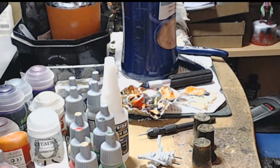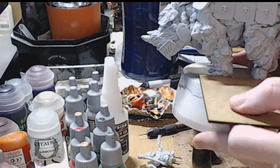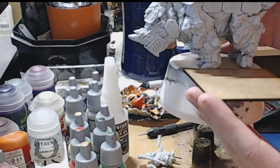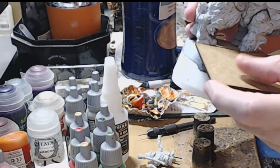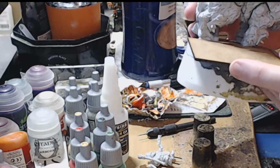So, just as a general idea, it is quite a beast. Once its feet are on there, and on the other side, yeah, there's not that much space in front or behind the feet at all.